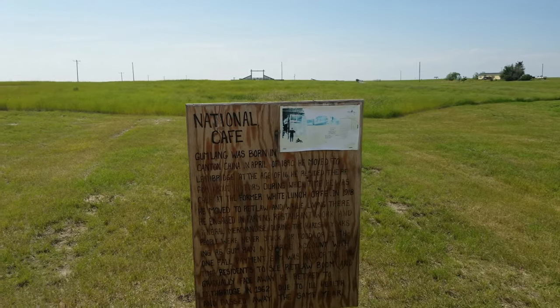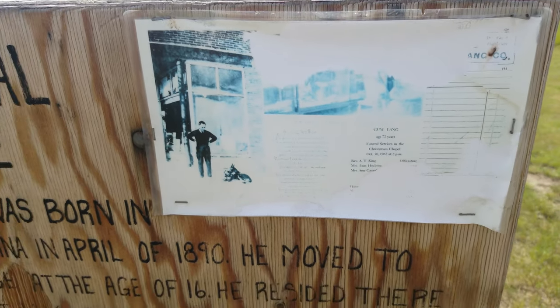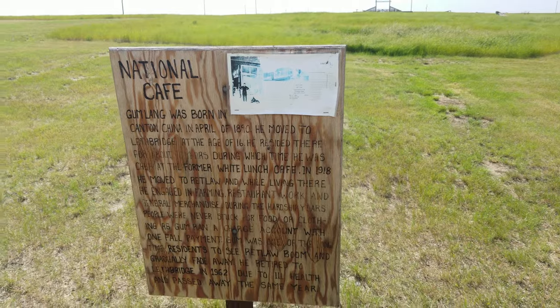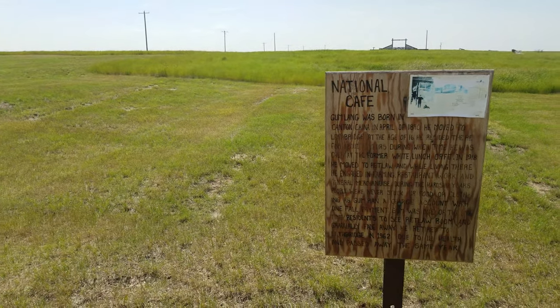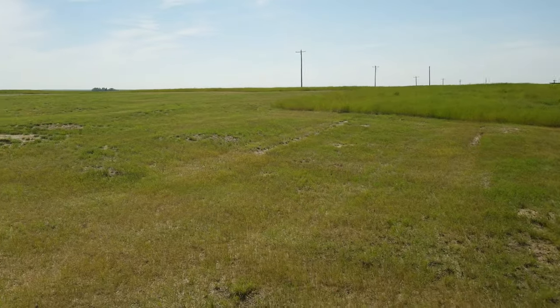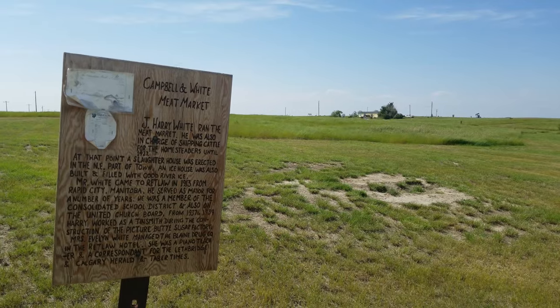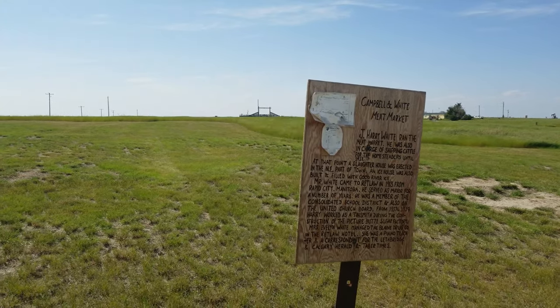This sign here was for the National Cafe, and you can see at one point there was a photo attached, but it's now also faded. But at least the lettering on this sign, facing to the east, seems to be in better condition than the ones on the other side of the main street. The Campbell and White Meat Market.